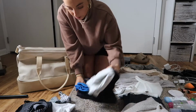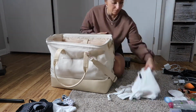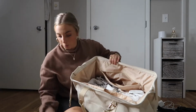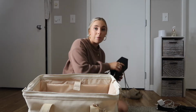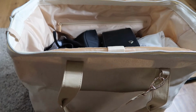Perfect. So some clothes that are already folded, so I just need to stack them in here. And then remember how there are extra pockets on the side? I'm gonna do one that's not my laptop side for just my socks and underwear. I also have a purse I'm gonna throw in here. This is what we have going on right now. It does seem pretty full, but we're not doing too bad.